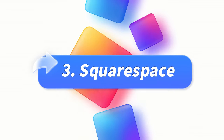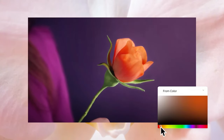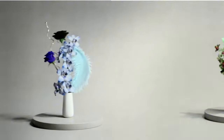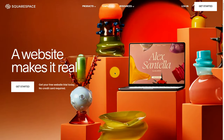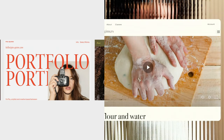Third, Squarespace. Third on the list is Squarespace. Known for its sleek and stylish design templates, Squarespace is perfect for individual developers who need to get a website up quickly. It's praised for its high-quality templates, reliable back-end support, and excellent customer service.